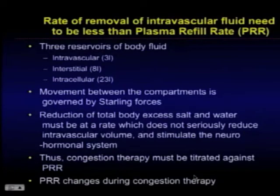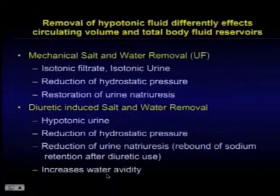So now, what is the principle of ultrafiltration? It's basically an osmotic system. It's a filter that will filter the sodium out of the blood, and the water will just follow, and maybe some small solutes like urea. Potassium is not affected, so this does not drop the potassium. And then what we'd like to do is remove the fluid at a rate that is equal to or less than the plasma refill rate. That's the capacity of the tissues to put the water and the sodium back into the intravascular space. So how can we know that? I'm going to show you how we can monitor that on an hour-to-hour basis.